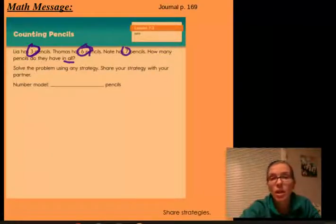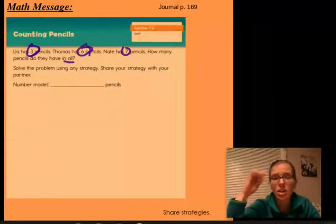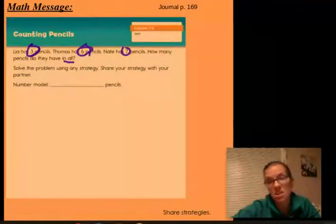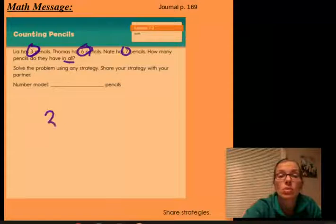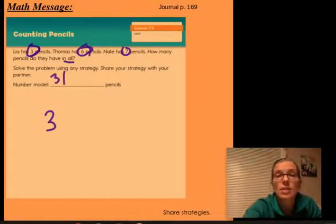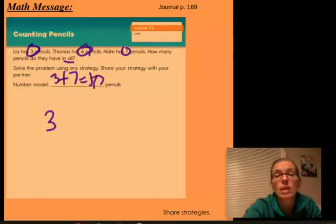So we're going to look at these numbers. So I have 3, 6, and 7. And just like our game that we played yesterday with the basketball, you're going to look for friendly numbers. So if I add 3 and 6 together, that doesn't equal 10. If I add 3 and 7 together, that equals 10, doesn't it? So I can do 3 plus 7 equals 10. There's one of my number models, but now I have to have another number model.